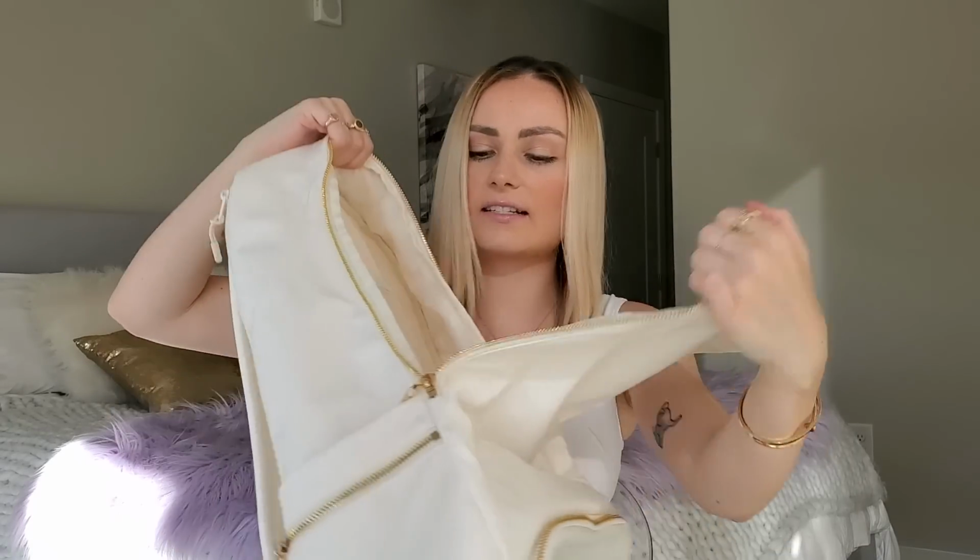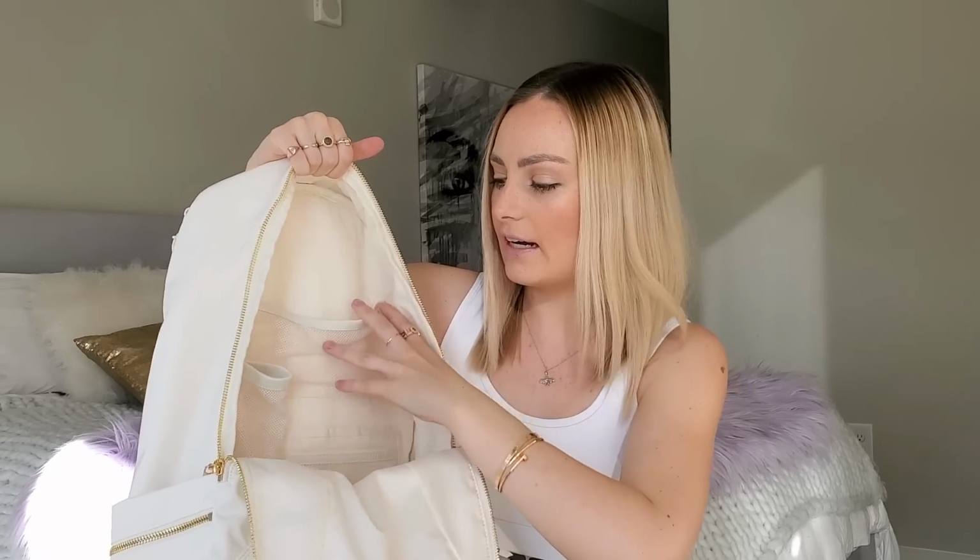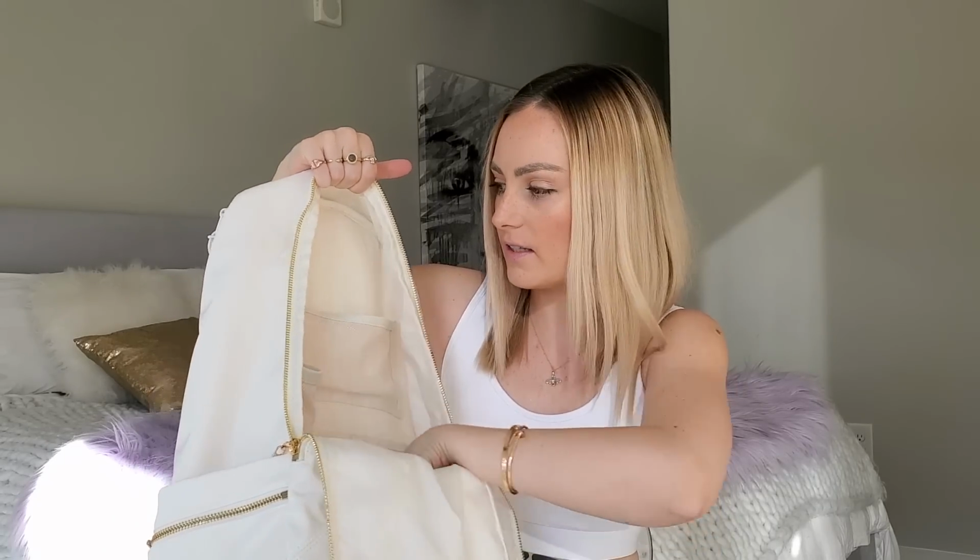So again, if you're hiking, bringing your lunch to school or work. On the sides, it does have a water bottle pouch, but also inside it has a drink pouch. So inside it has a pouch here to stand up your drink. Then it has some other pouches and pockets internally.